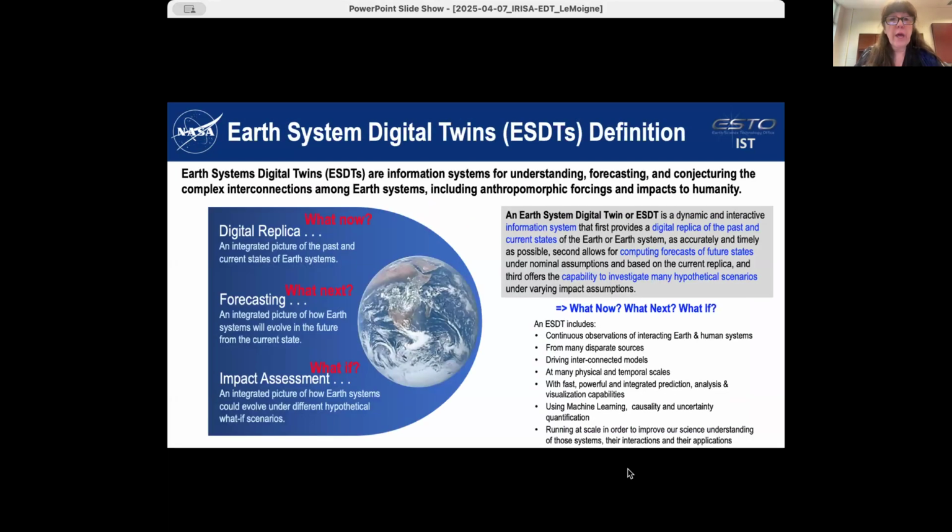So now, what do we call a system digital twin? This is really going into the topic of this talk. In ESTO we have worked a lot to come up with a definition that integrates many different definitions, but really is responsive to what we need, why we need digital twins in Earth science.